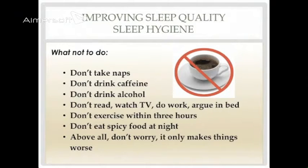Don't exercise within 3 hours of going to bed if you have insomnia. If you have no sleep problems at all, and you're used to exercising at night, that's fine. But for people who do have sleep problems, it's better not to exercise because that could get the adrenaline flowing. Don't eat spicy food, especially at night. And above all, don't worry. It only makes things worse.